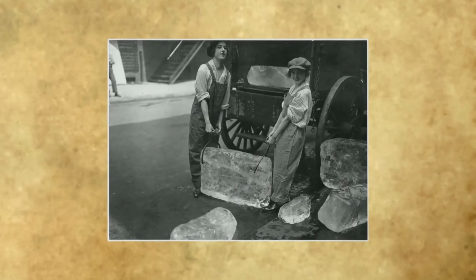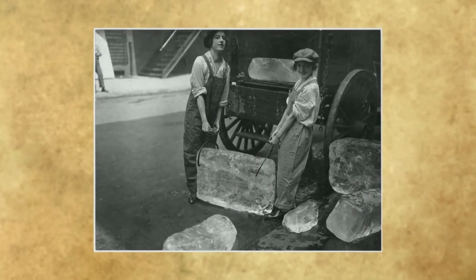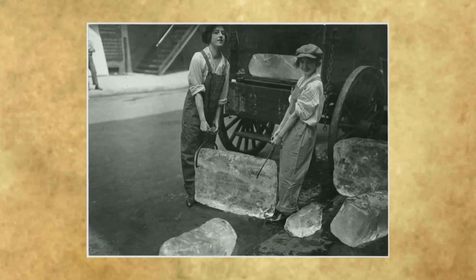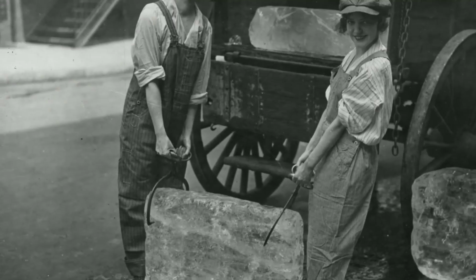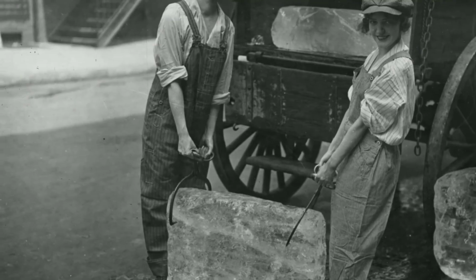Before modern refrigeration, ice was harvested in massive blocks from frozen lakes during the winter. When machine-made artificial ice was introduced, some people claimed it was unhealthy because it lacked the natural impurities of lake ice.